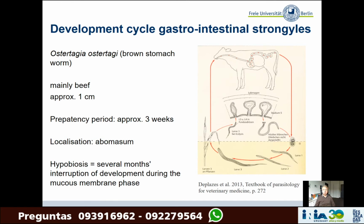Its prepatency period, that is the period between uptake of the infectious 3rd stage larvae till the shedding of the first eggs, is 3 weeks, and it's localized in the abomasum, where the larvae after exsheathment migrate into the mucosa, and in the glands there they develop to 4th stages before they then move back into the lumen of the abomasum, where they develop to adults. And in this phase already they cause significant changes which lead to disease.